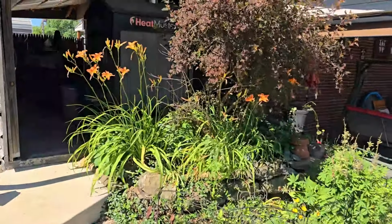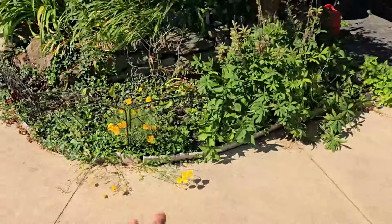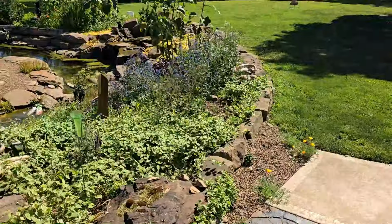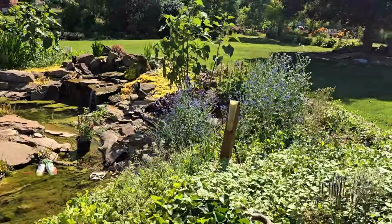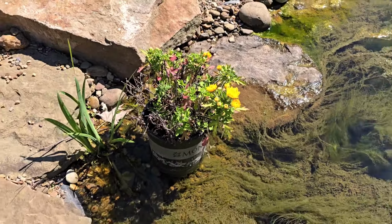All around the property right now, the orange daylilies are starting to open up, adding color everywhere. We have the yellow poppies here, and even some volunteer poppies over here on the edge of the sidewalk. And the blue Chinese forget-me-not over here on the pond is volunteered and looking gorgeous right now. The bees have been loving it. Oh, and the mum is blooming in the pot here. I should have planted that.